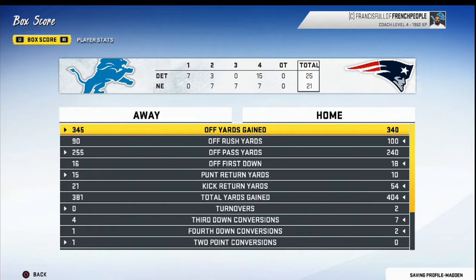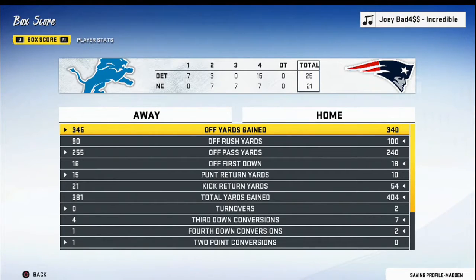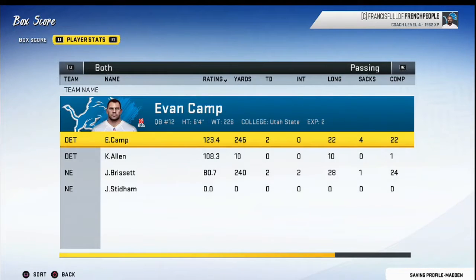So week 3 for the Lions sees them triumph over the New England Patriots with a nice rally at the end of the game, scoring 15 points in the fourth quarter. As you can see, a very closely fought game based on the yards, but the Patriots had 2 turnovers, which I assume cost them. Again, Camp stayed clean, just 2 touchdowns for no picks, just 245 yards.